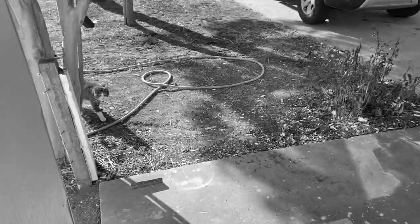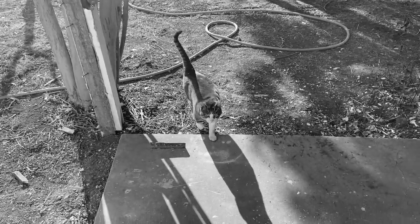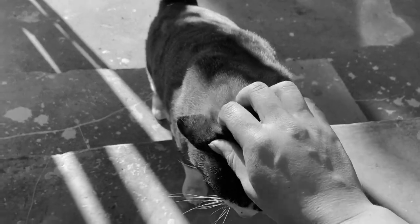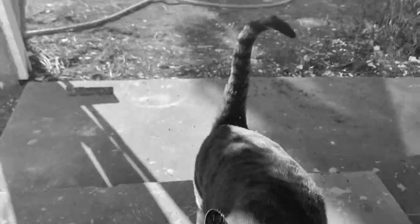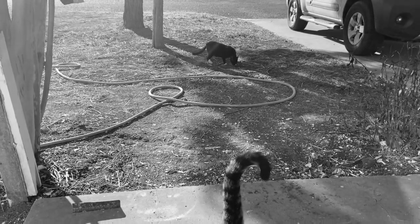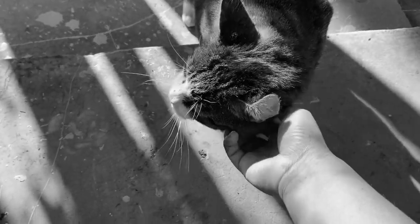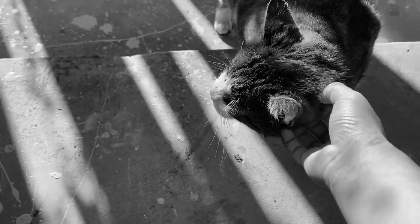Also, I have a visitor. Tubby himself came to say hi. So cute. He's got a bunch of other cat friends, but they won't come up to me. He's the only one. So cute. Or she. I actually don't know what it is.